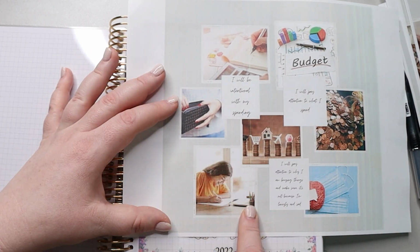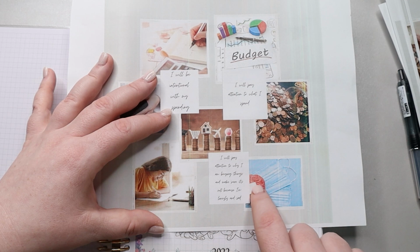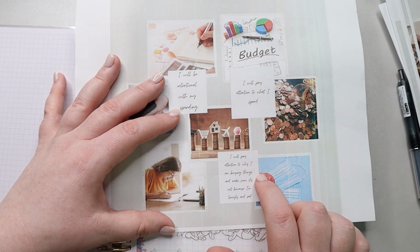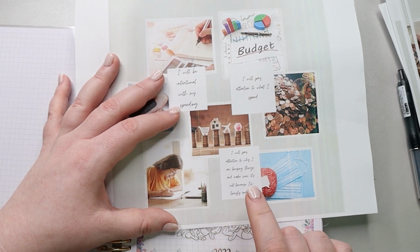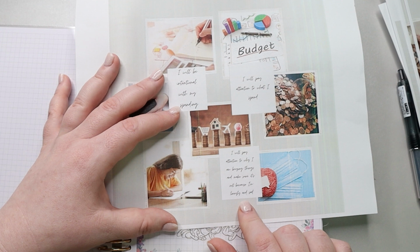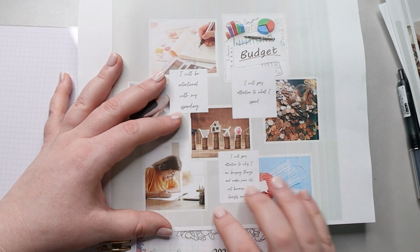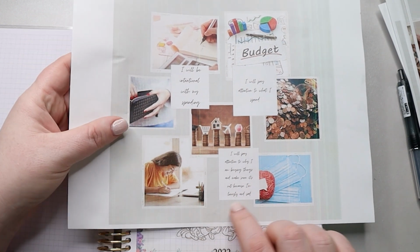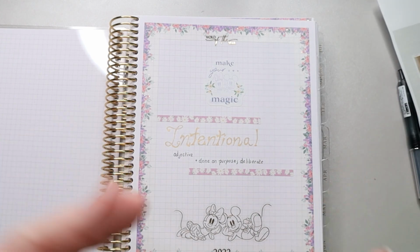And then down here, I have a girl planning over here. And then I also have a brain with a little thought bubble on top of it, on top of some mask. And it says, I will pay attention to why I am buying things and make sure it's not because I'm lonely or sad. I'm an emotional buyer, guys. So when things are bad, which they have been bad a lot this last year, I buy things. And mostly stickers, honestly. It's just what I do, and I want to get out of that habit, and I want to do better this year. And so just being aware of why I'm buying things is a huge step, I think. So those are my actual vision boards.